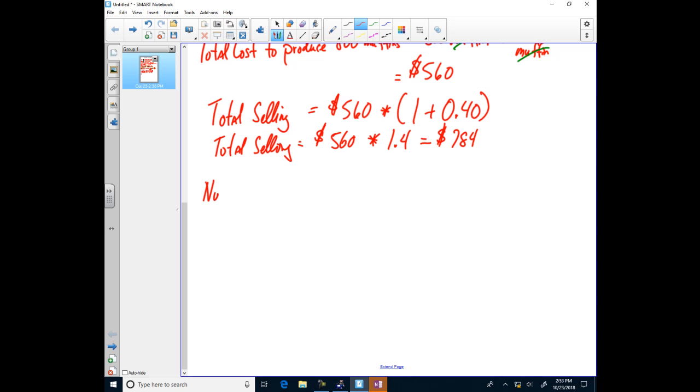The number of muffins to sell equals 800 times 0.85. Where did I get the 0.85? You subtracted the 15% from one. Right. If you take 15% from 100%, you get 85%. Turn that into a decimal, it's 0.85. Yeah, that's right. It's a complement.